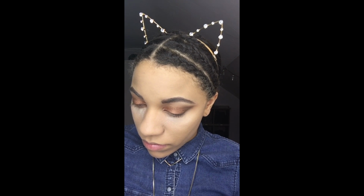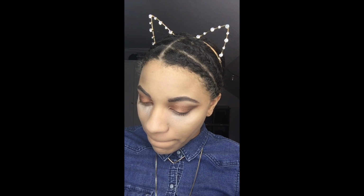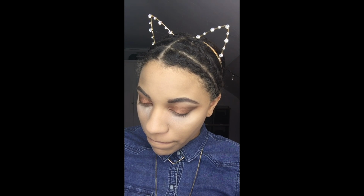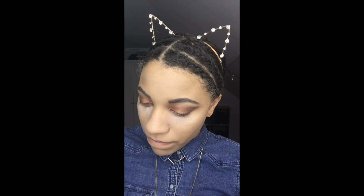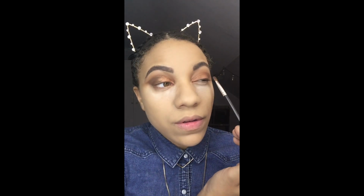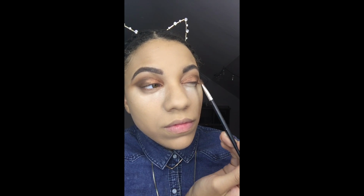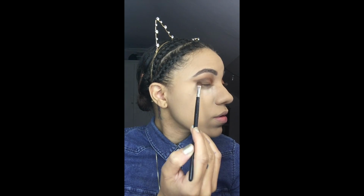Y'all, this cat headband is so freaking cute, but let me tell you, there are no little cushions or rubber on the ends of the bottom parts of the headband, and it just makes your head and your temples and your ears scream. It was cute with my outfit, so you know I had to take it like a G. I need to do a do-it-yourself fix and put some cushion on the ends of this darn headband.